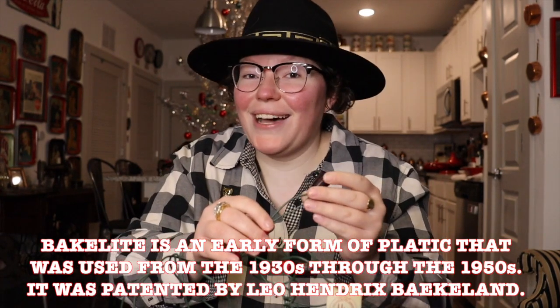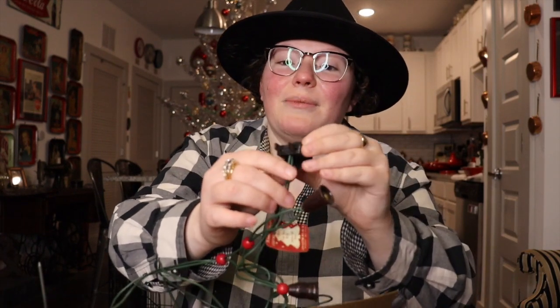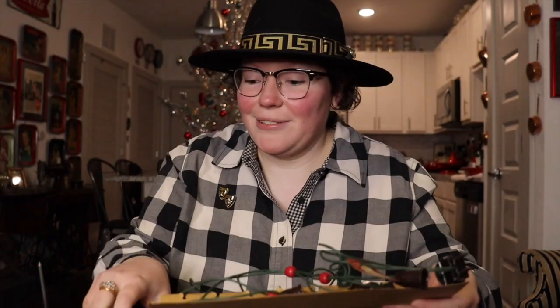Oh yes, it's got a very Bakelite smell. So these are the old Bakelite plugs from the 30s. You can see, look at that Art Deco plug on there. Holy cow, these are just stinking awesome, I think, for $2. My gosh, it's amazing to find these.